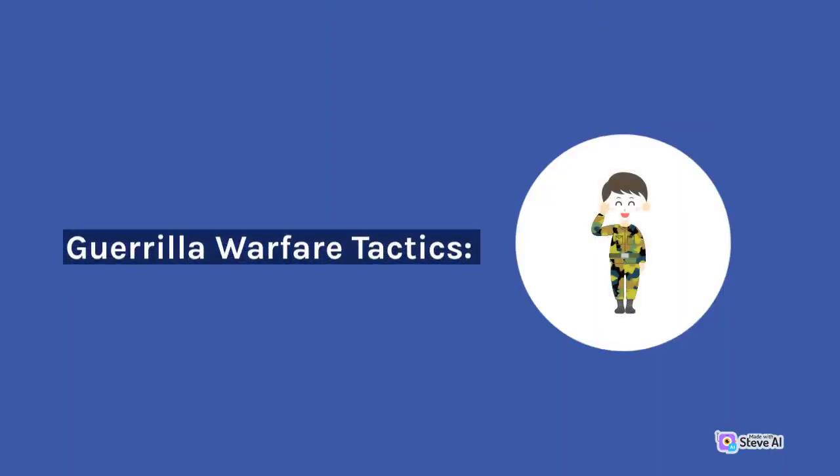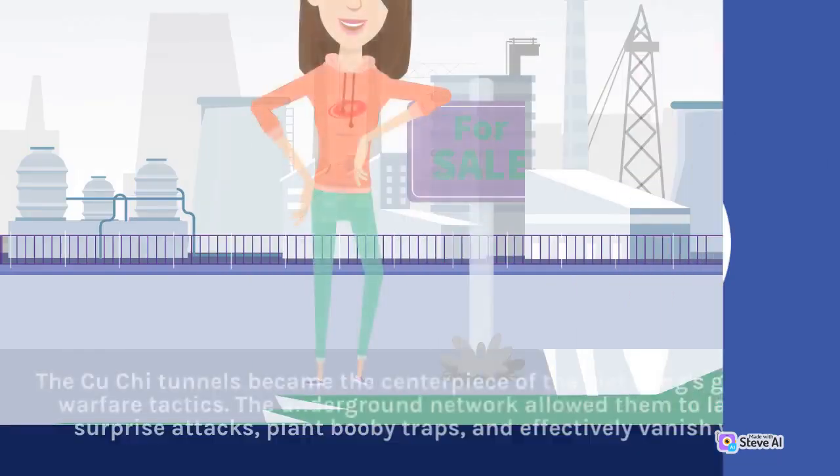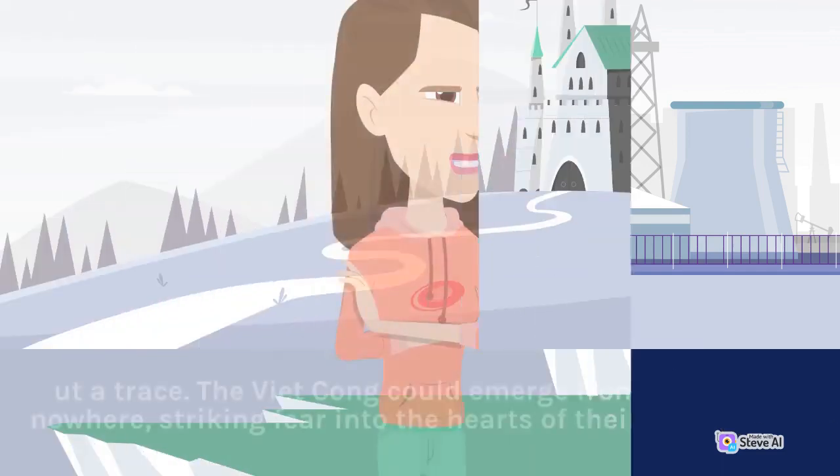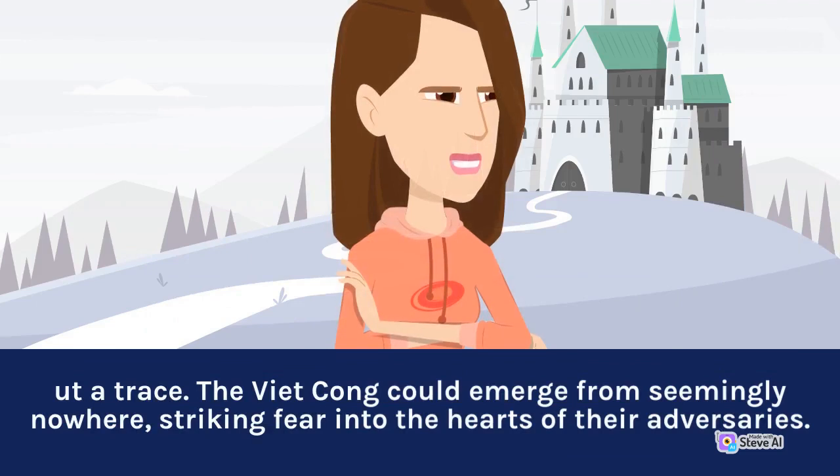Guerrilla warfare tactics. The Cu Chi tunnels became the centerpiece of the Viet Cong's guerrilla warfare tactics. The underground network allowed them to launch surprise attacks, plant booby traps, and effectively vanish without a trace. The Viet Cong could emerge from seemingly nowhere, striking fear into the hearts of their adversaries.